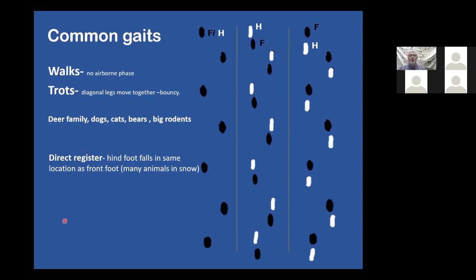Even though it didn't, they don't do it other times on the hard ground, they do it in the snow to save energy. So look for that pattern. When they start going a little faster, they can do either an overstep walk or an overstep trot. When you see that pattern, you'll see the hind foot land in front of where the front foot was. So it's just a little bit of a faster speed, whether it's a trot or a walk. And animals that do this on the hard ground may not do that in the deep snow.